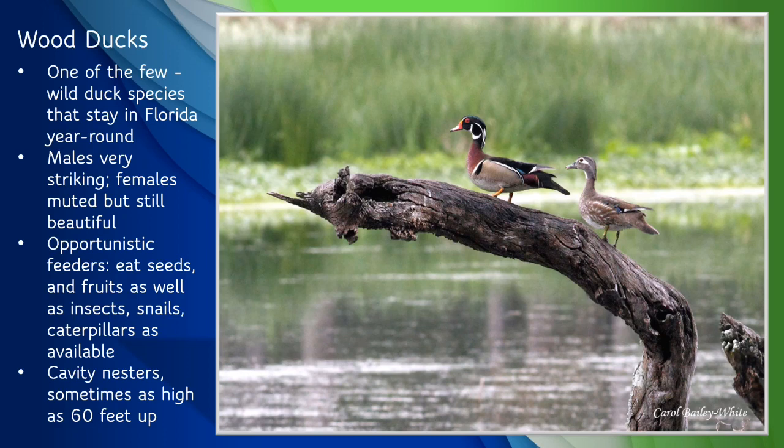When baby wood ducks are ready to leave the nest cavity, the mama duck calls to them from below, and they climb up to the opening, leap out, and make their way to the water, where they'll join their mother and siblings.